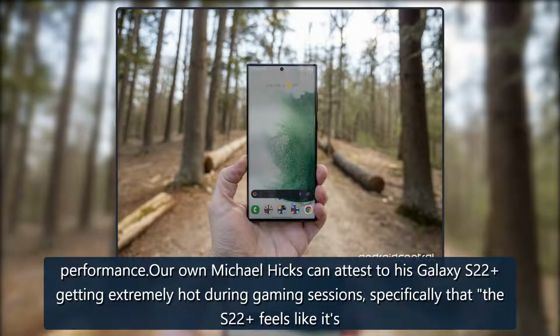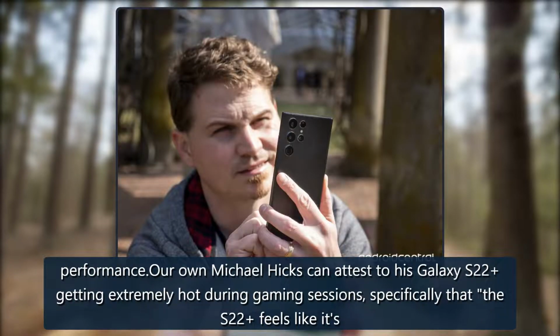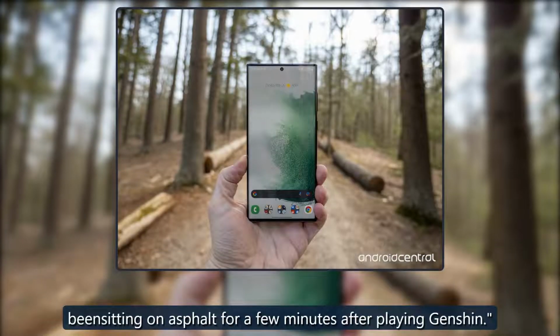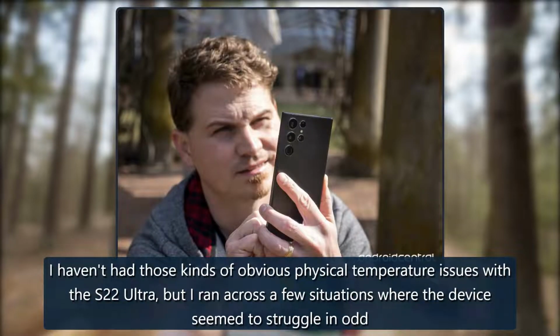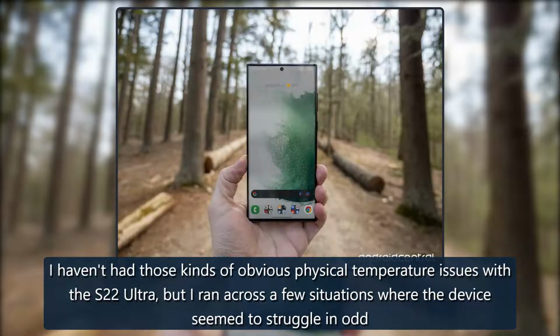Our own Michael Hicks can attest to his Galaxy S22 getting extremely hot during gaming sessions, specifically that the S22 feels like it's been sitting on asphalt for a few minutes after playing Genshin. I haven't had those kinds of obvious physical temperature issues with the S22 Ultra, but I ran across a few situations where the device seemed to struggle in odd ways.